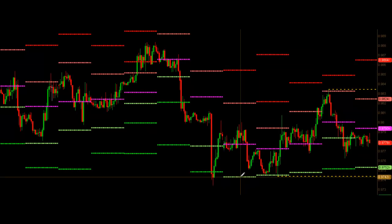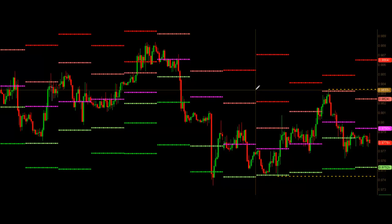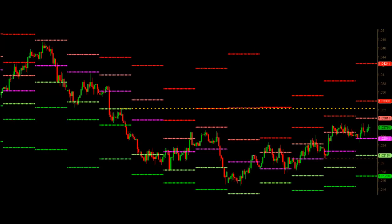USD CAD, looking at taking a long at .9742, looking at taking a short at .9833. AUD USD, short term potential, short position 1.0320, long at 1.0290. You can see that this nice diagonal support is holding up well. And if price breaks this level, I'm going to be really cautious about taking a long here. If it breaks this level, I like the long a little bit more down here according to price action, 1.0174. So I'll be taking a look at those two.